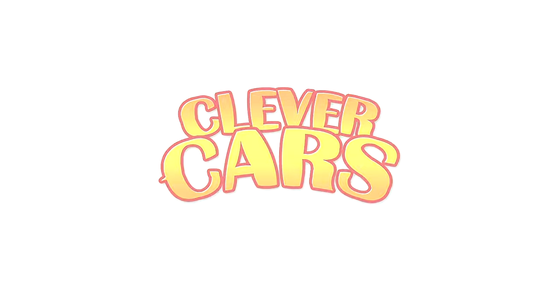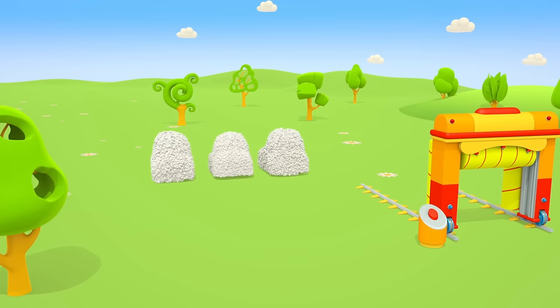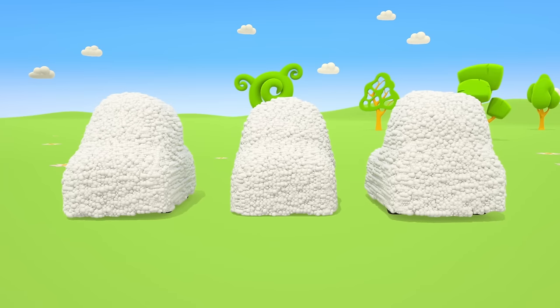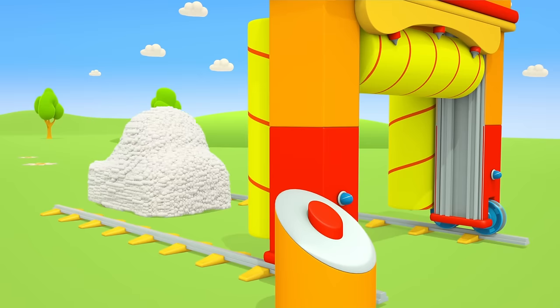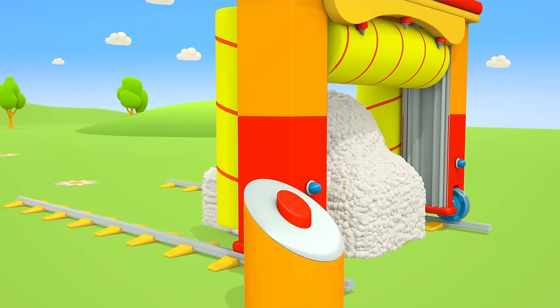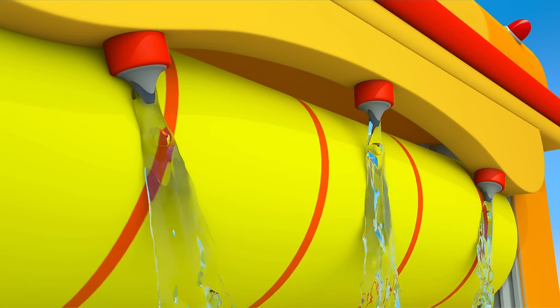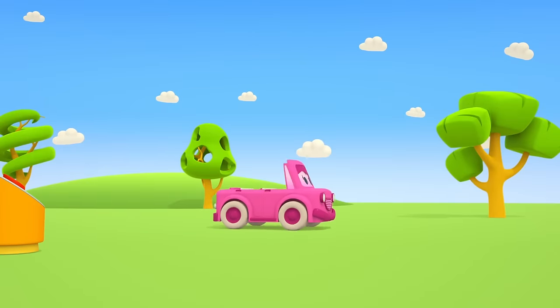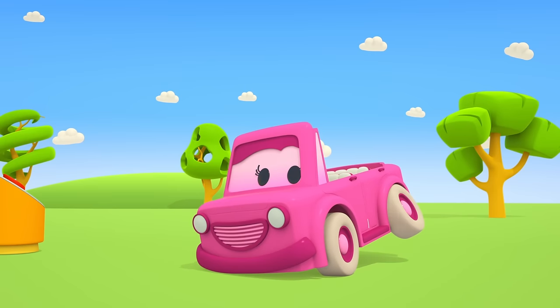Clever cars. Three foamy snow piles are standing in front of a car wash. Oops, they are moving. Let's wash the foam away to see who is underneath. This is Mimi, a pink convertible.